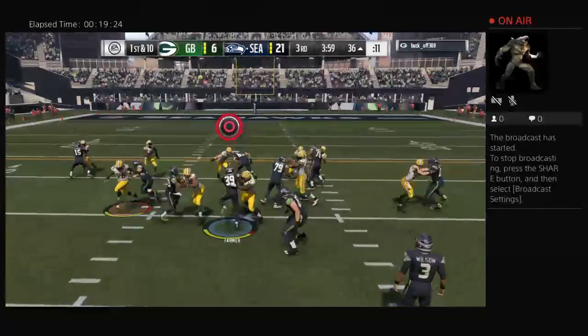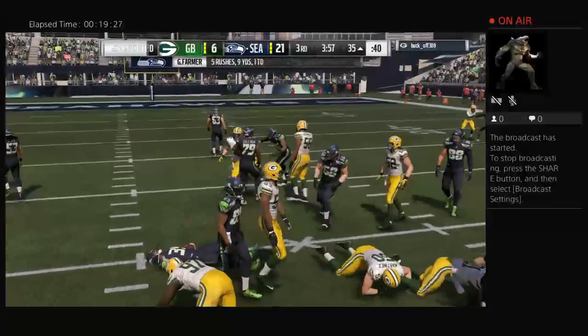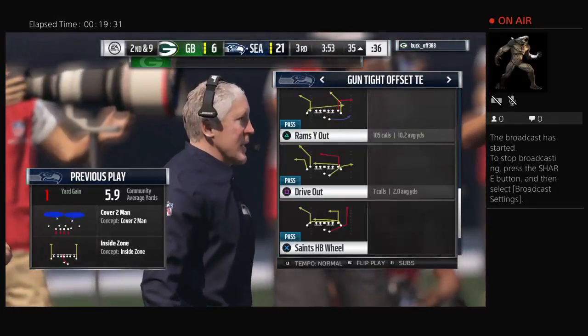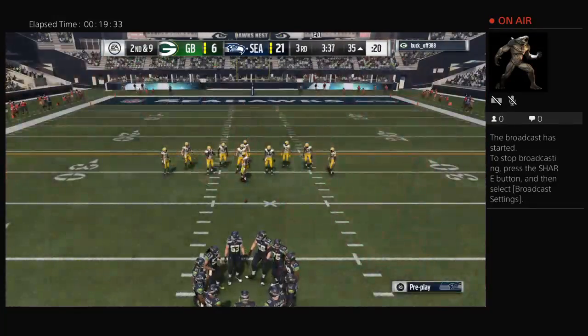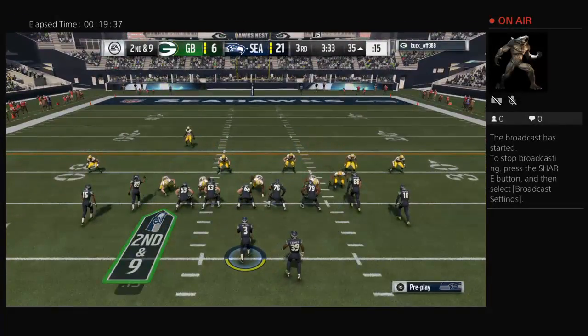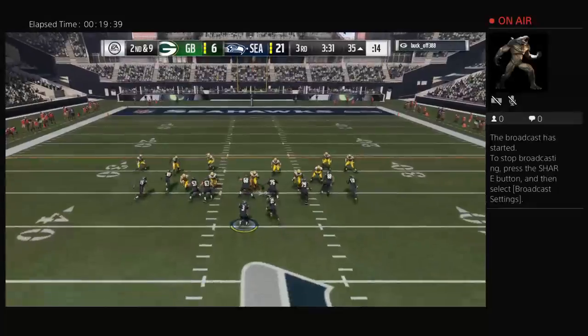They'll run it now out of the gun. Nothing doing. Barely able to muster a yard to hit the 35. Let's give a lot of credit to the offensive line. They've been able to move the ball really well on the ground the entire game. And while that wasn't a huge one, that's okay. They'll take them in short, steady bursts.